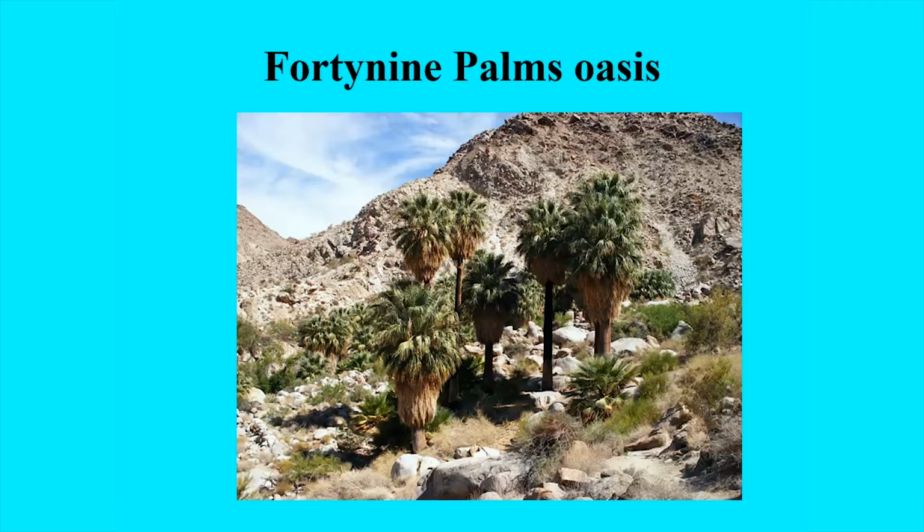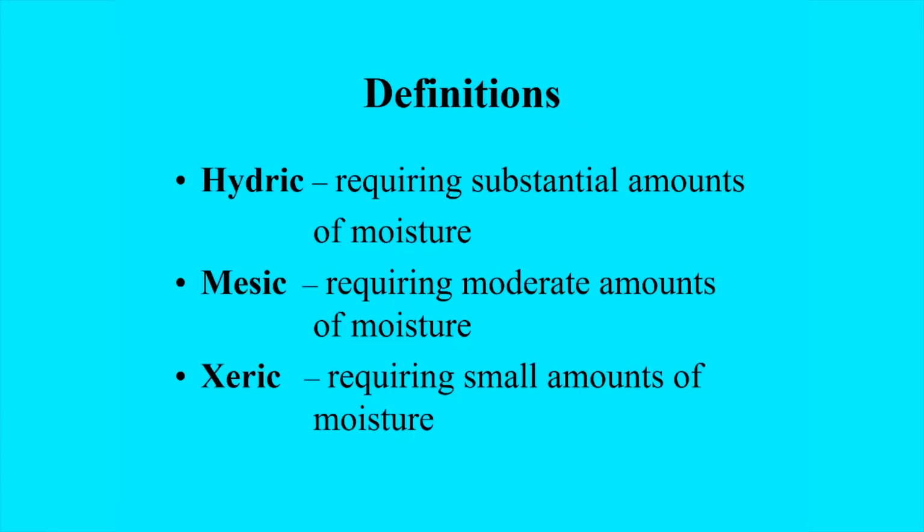How does that happen? Well, the common explanation is there's a crack in the rocks and water seeps out. Which doesn't mean anything to anybody. So let's talk about it. But first, a few more definitions.